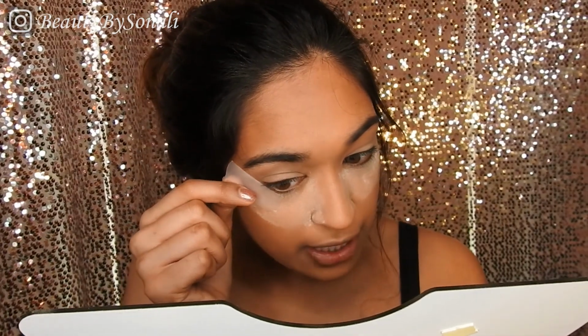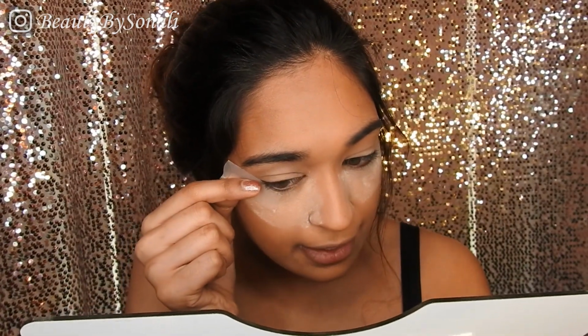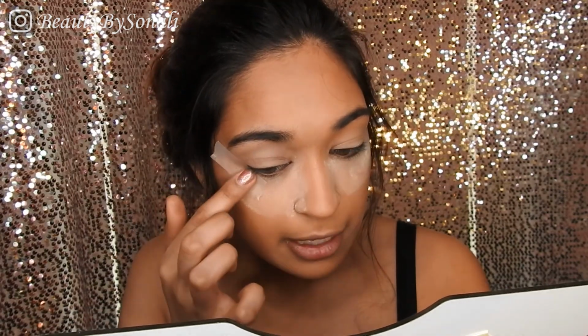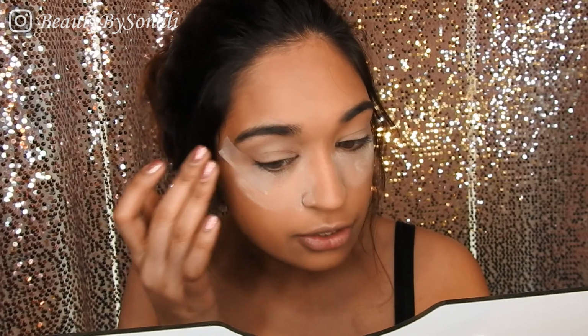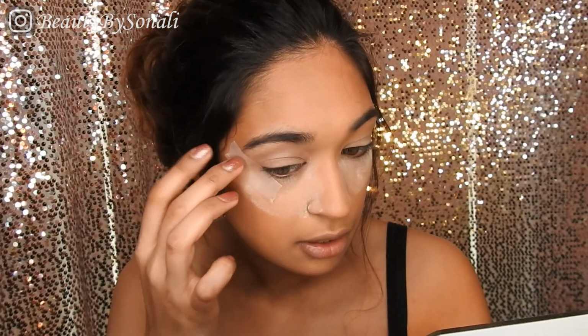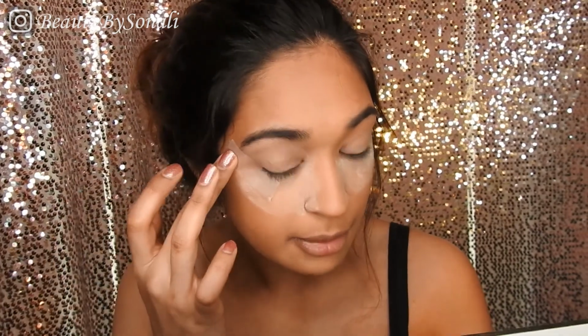So what I'm going to do next is take a piece of tape and line it against the edge of my eye. That way it'll catch any of the fallout from the palette as well, and instead of having to wipe away any of the fallout with a makeup remover wipe or use concealer to wipe it away, this way it'll just catch it and create a very sharp line, if that makes sense, but you'll see.